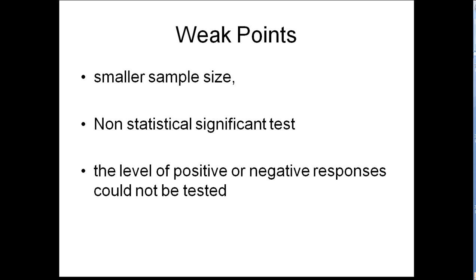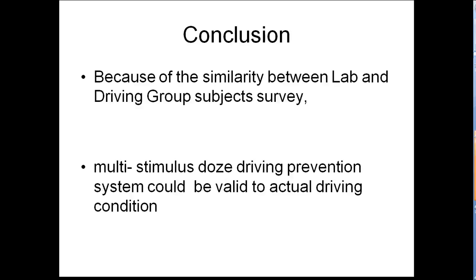There might be some weak points, such as a smaller sample size, therefore a non-statistically significant test. The level of positive or negative response could not be tested. Conclusions. Because of the similarity between the lab and the driving group subject surveys, the multi-stimulus dose driving prevention system as a new system could be valid for actual driving conditions.